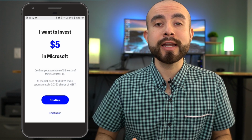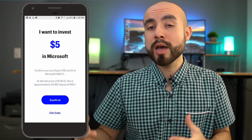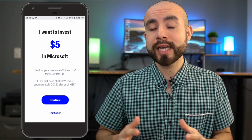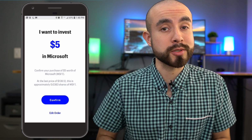So the unique advantage of public slices are that it kind of gives you the best of both worlds. Not only can you trade stocks commission free, but you can also invest in fractional shares. And as an investor, that gives you a great advantage, especially if you're just getting started, so you don't have to buy full shares that usually cost hundreds of dollars a piece.